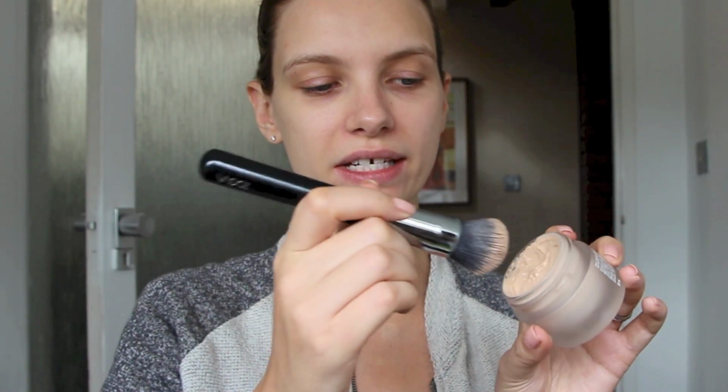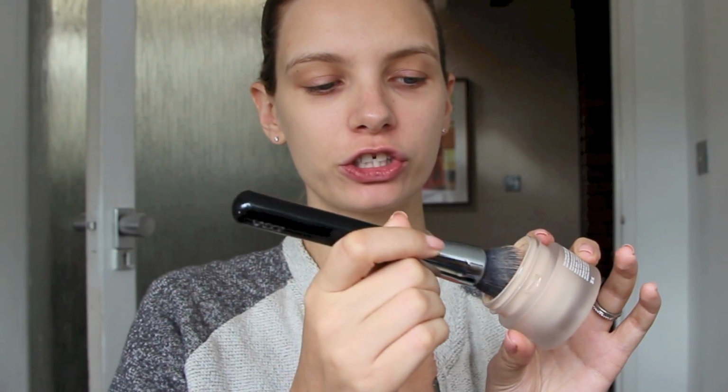And then I just go in with my brush, tiny dab. Now this is a really rich, creamy foundation, so not really great for oily combination skins, but great if you've got dry skin but you want a full coverage base that doesn't look cakey or dry your skin out but lasts all day. So just a tiny amount of that on my brush. I'm just dotting it over.